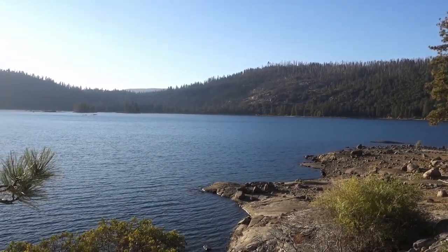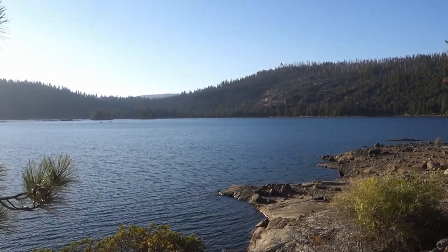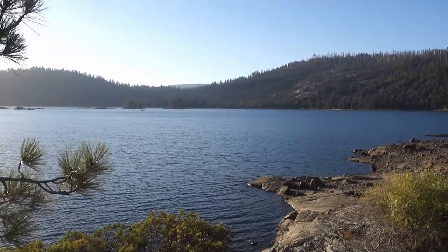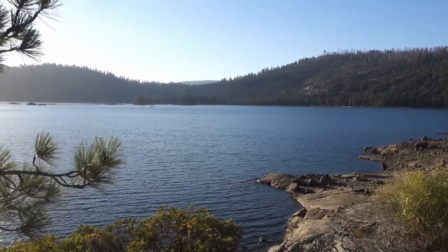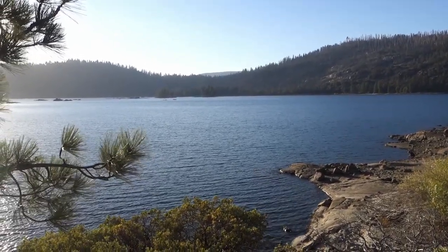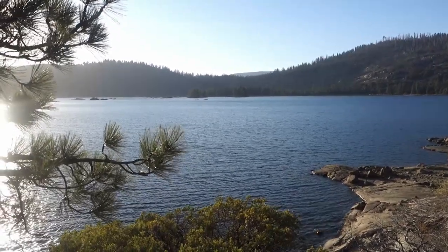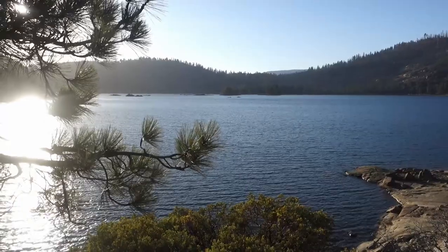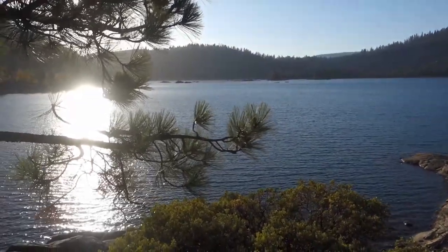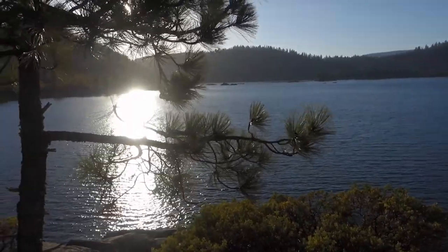Cameron down by the lake. Basically just chilled today. Walked around and explored a little bit, drank a little bit, and it's about 5:30 right now, an hour and a half till sunset. We're just gonna hang out, cook some dinner in a while, and then call it a night. I mean, it's been a great day, beautiful Lake Eleanor.